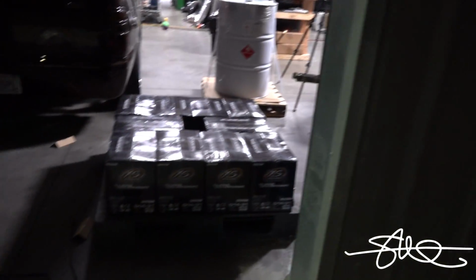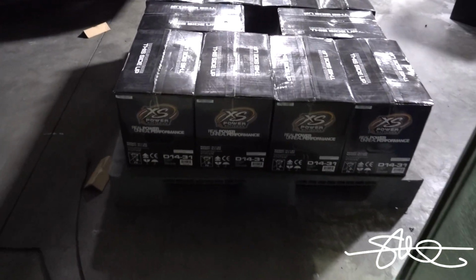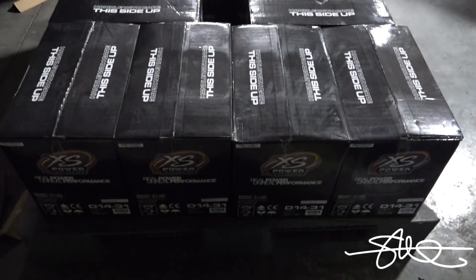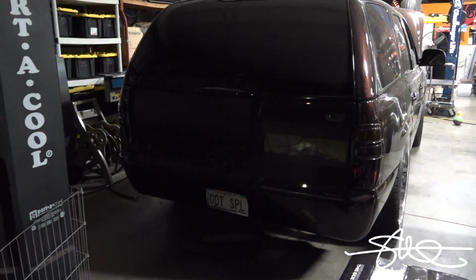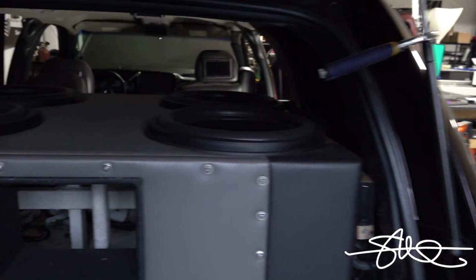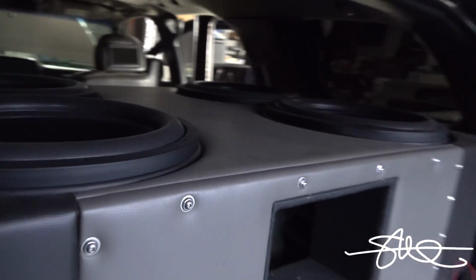So you're probably thinking, man, this guy works late, but actually it's 5:30 in the morning. So we're going after it with the early birds. I don't even know where to start with this. I'm gonna have to start pulling all this stuff apart just to get to these batteries. Definitely not looking forward to pulling all this apart.